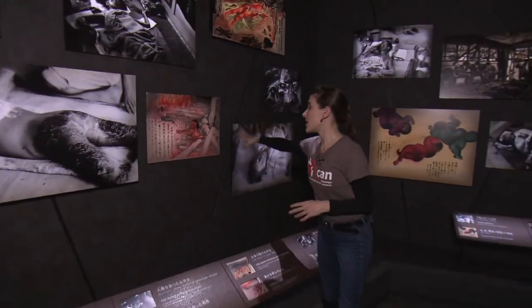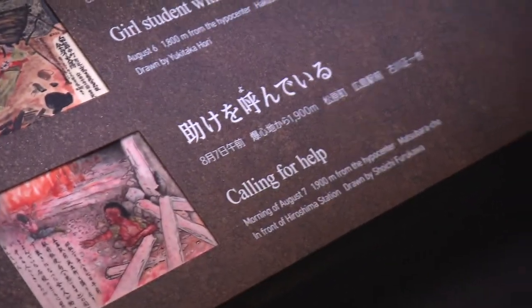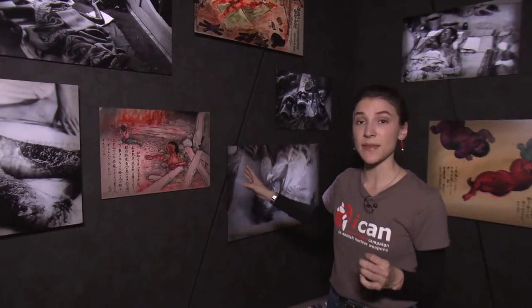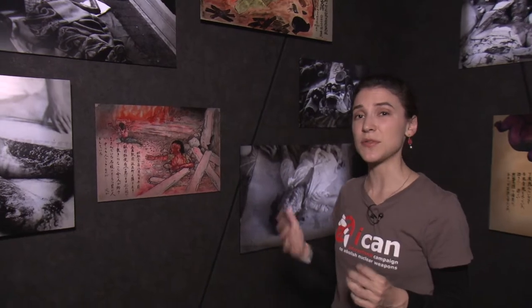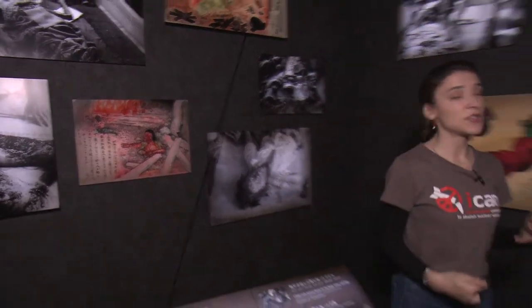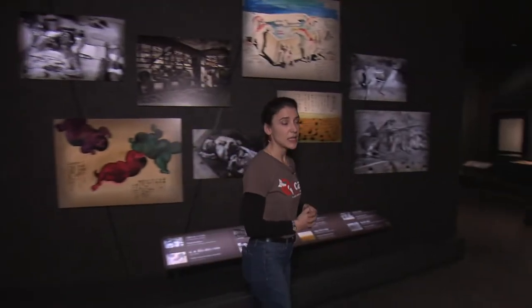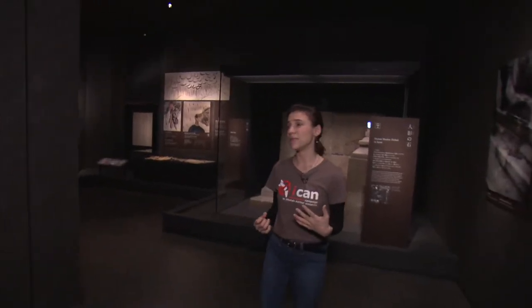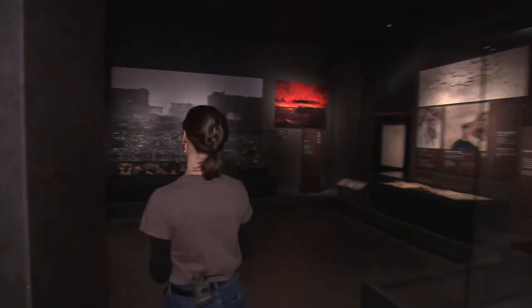I also want to draw your attention to these pictures that were drawn by the survivors of what they witnessed. In this picture in particular, you can see a person trapped under a building. And this is a really common theme in the survivors' testimonies, that when they were fleeing the destruction and the fires in the city, there were so many people trapped under buildings calling for help whom they couldn't save. And that's become a very traumatic memory for many survivors.